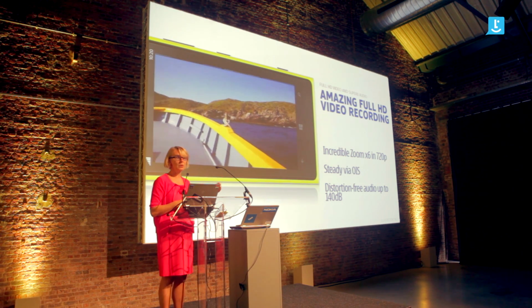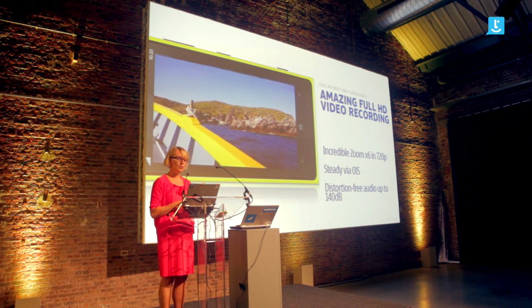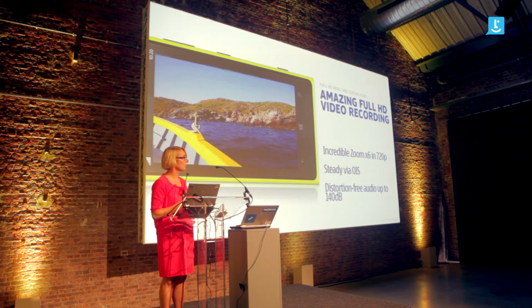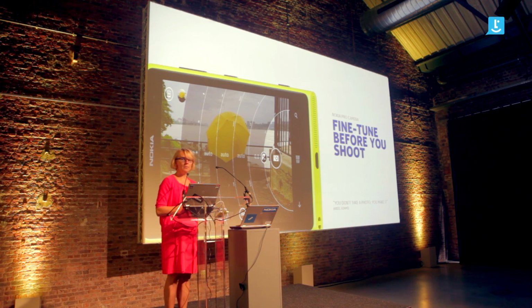On top of that, incredible zooming functionality also in the video capturing. Either in Full HD you have 4 times zoom, in HD you have 6 times zoom. And then of course also distortion-free audio, so the Nokia Rich Recording as it's called, up to 140 decibels. I don't know if you know what 140 decibels means. That's basically if there is a big Boeing taking off here in the same room, that's the kind of noise which would be recording at that moment. So also here, not only from viewing point of view, but also from audio quality point of view, extremely high qualitative device. Then we introduce also Nokia ProCam mode.